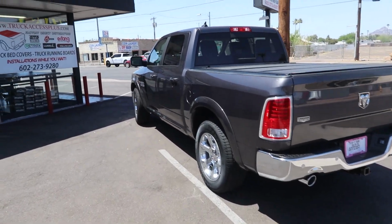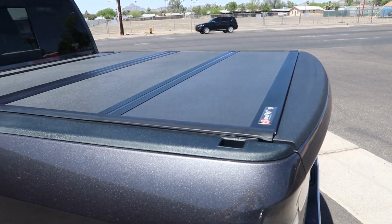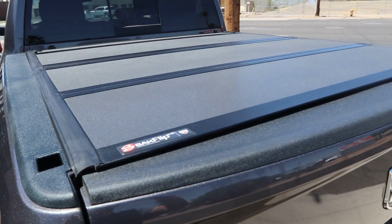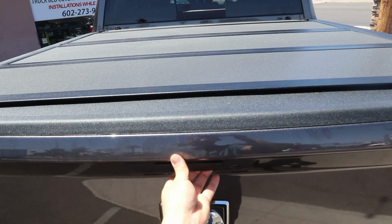Another day, another truck here at Truck Access Plus. We installed a brand new BAKFlip MX4 on this Ram 1500 short bed. This cover locks when you lock your tailgate. If you can lower your tailgate, you're able to access your cover.